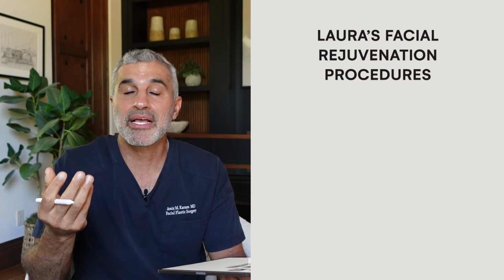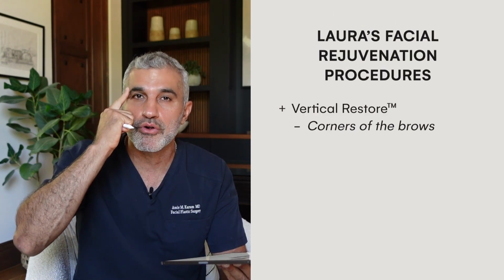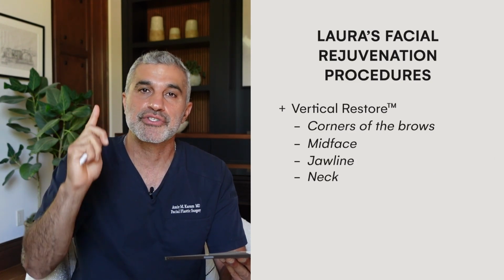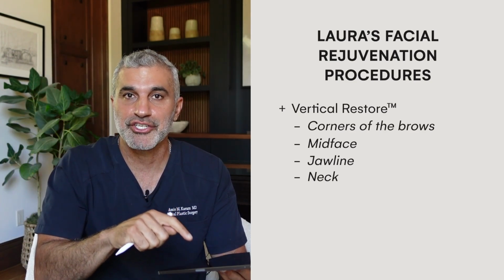In Laura's case, I recommended for her to have a vertical restore, which is going to address the laxity of the corners of her brow, mid-face, jawline, and neck in one procedure. So the vertical restore is basically four procedures in one. That takes care of all the laxity related to her fascia.